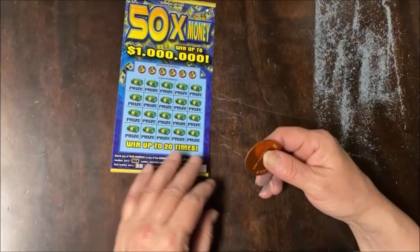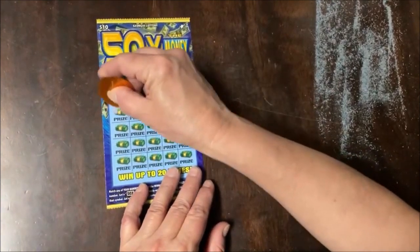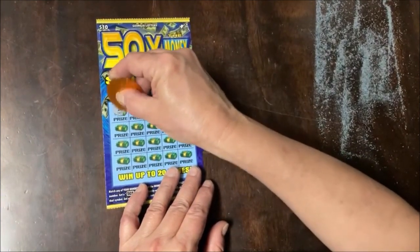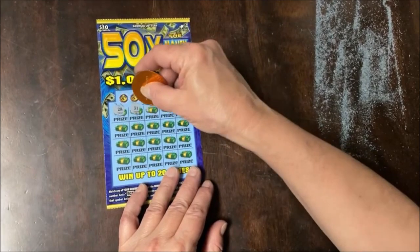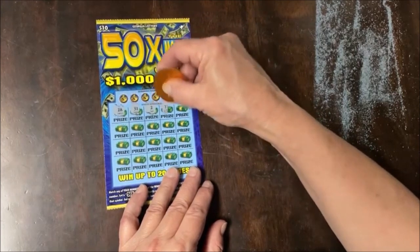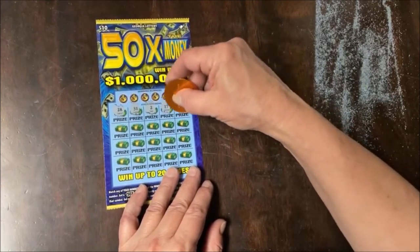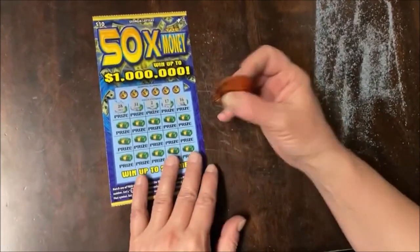Okay, we are number 025. Okay, here we go. Number 28, 31, number 2, number 12. I'm sorry, 17, 16, and we have not hit any symbols yet.